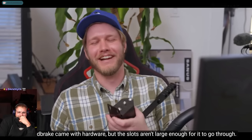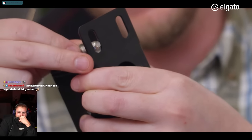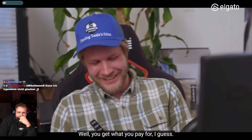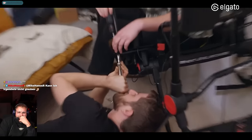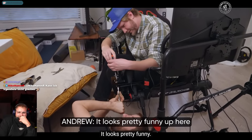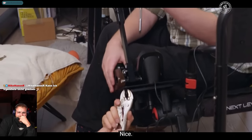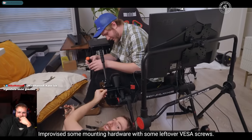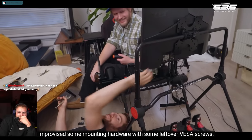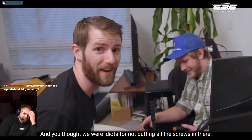This handbrake came with hardware, but the slots aren't large enough for it to go through. What? Well, you get what you pay for, I guess. It looks pretty funny. Whatever, you guys. Nice. That wasn't hard at all. Improvised some mounting hardware with some leftover basis screws, and you thought we were idiots for not putting all the screws in there. MacGyver. Once again.